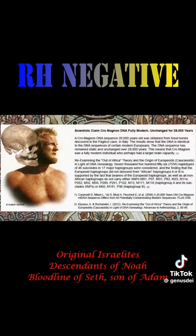Anthropologist and historian Robert Sepper has been bringing to light the fact that Cro-Magnon carried rhesus negative blood and for the last 30,000 years have remained nearly unchanged. A Cro-Magnon DNA sequence 28,000 years old was obtained from fossil bones discovered in the Paglicci cave in Italy. Results show that the DNA is identical to the DNA sequences of modern Europeans. The DNA sequence has remained static and unchanged for 28,000 years. This means that Cro-Magnon was a fully modern individual.